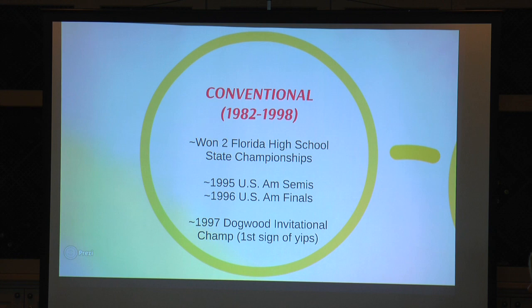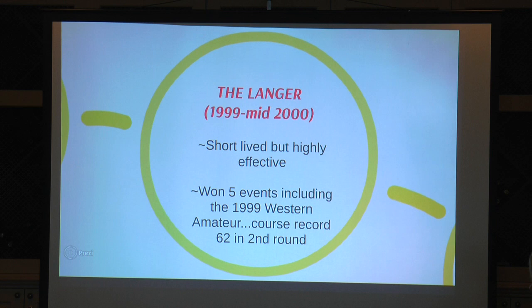Then I moved on. I went to the Dave Pelz School, a little plug for Pelz, at the end of '98, and I was trying to find something. Bernhard Langer, short putter method, right? Boom, the clamp. The Bernhard Langer clamp worked awesome. It regained my confidence like that.